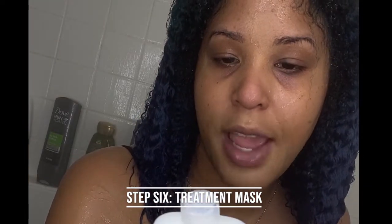This is the mask, after color mask with avocado, olive, and shea oils. So I'm gonna see. I don't know if this will be enough. If not, I'll just supplement with my Pantene. But ooh, nice and thick. Of course, it smells delicious. Everything by Garnier smells good.